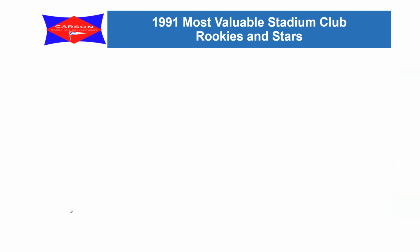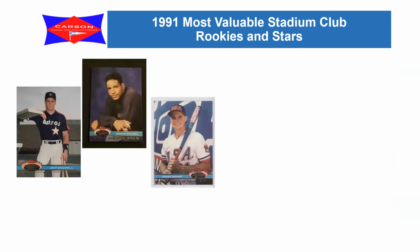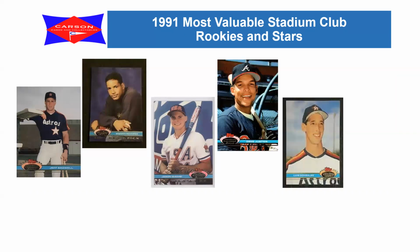And there were certain rookie and star cards that one would want to collect, and certainly they were valuable at the time. The most prominent one is the Hall of Famer Jeff Bagwell, but there also were interesting cards for players that became popular, Manny Ramirez, as well as Jason Giambi.